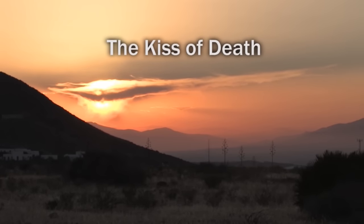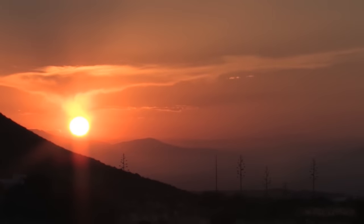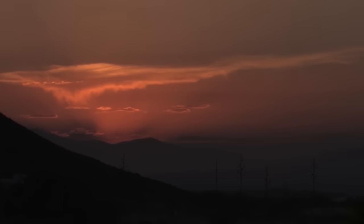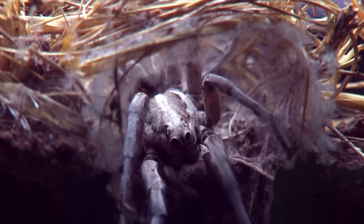The Kiss of Death. Reproduction can have dramatic consequences in the world of spiders, especially for males who often sacrifice their lives whilst trying to mate with a female.